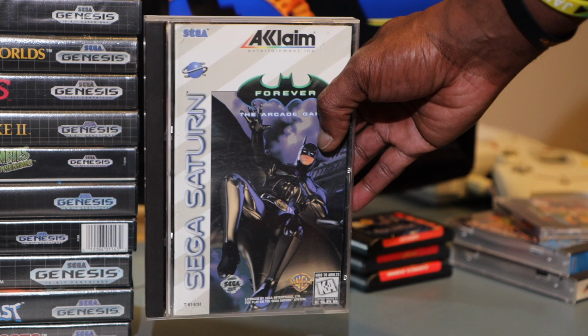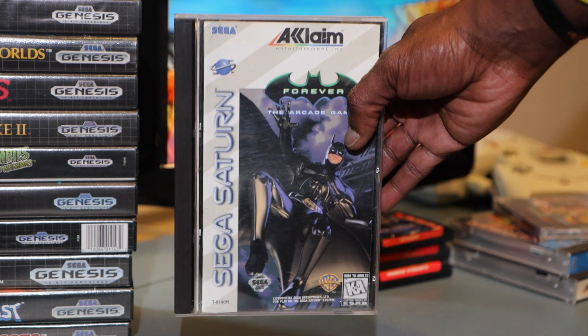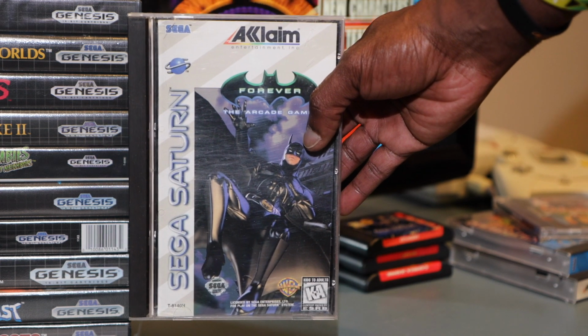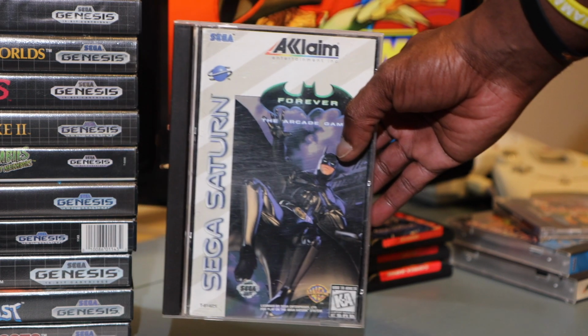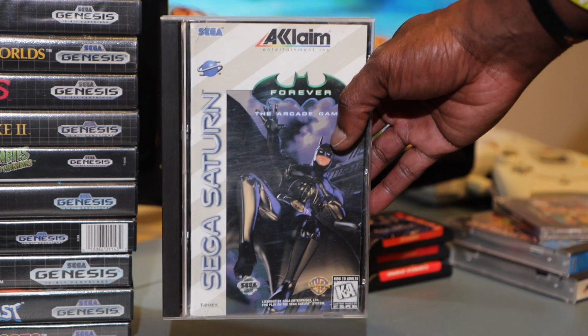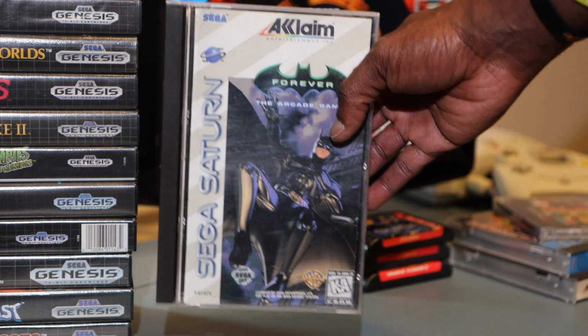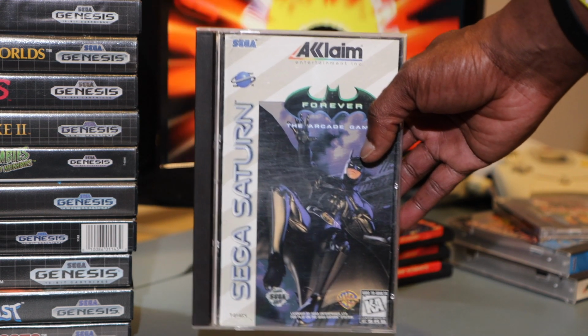But the Sega Saturn is always, in my opinion, the best way to play those arcade style games, whether they be Batman Forever or any of the X-Men versus Street Fighter games. I just love playing those on the Saturn more than PlayStation. But this is a really fun game, really interesting. You know, Batman gets power-ups, and it's just really cool. It's a different kind of beat 'em up.